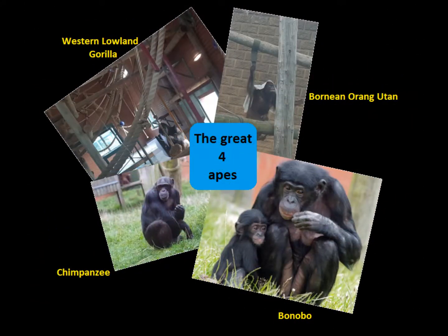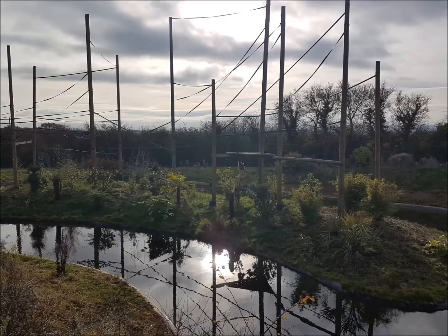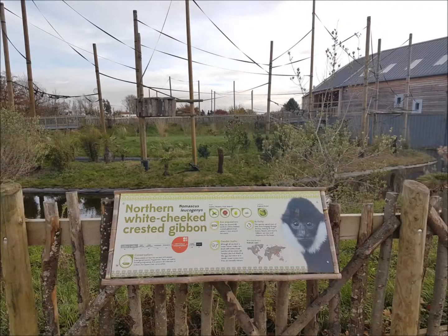Twycross is the only zoo in the UK with all 4 types of great apes, priding itself on their private enclosures, spending £2 million on a new gibbon exhibit, showing a major improvement compared to the previous one. Gibbons are very popular at Twycross. They're an endangered species, with the northern white-cheeked gibbon being critically endangered.